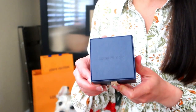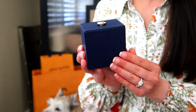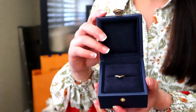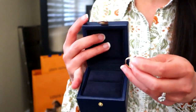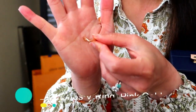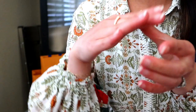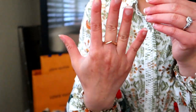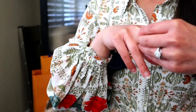Let me just show you the box closer up. You can see Louis Vuitton is embossed right there. It is a leather box, navy color with the vachetta tab. You open it like that to show you my very first Louis Vuitton jewelry piece, and it is beautiful. I picked this up in the rose gold color. I don't know if it'll focus, but if I put it on my finger, you'll see that it has a V shape. So you can wear it either way, with the V pointed outwards or inwards, but I like it like that. I think it's very simple, but it's very unique as well. And what I really like, let me take this back off.